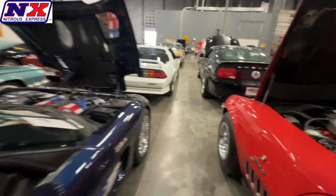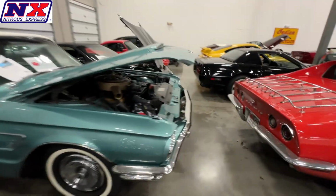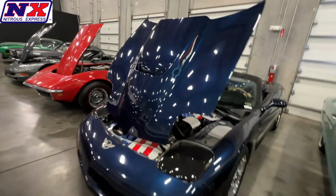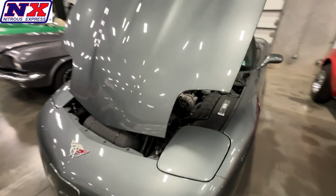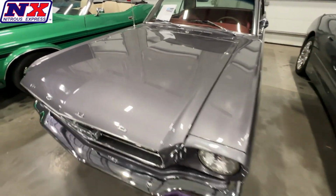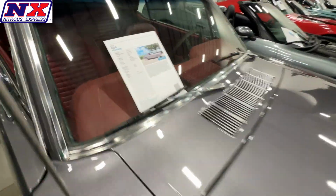All right, we got a little bit left in this row. Run down here real quick. Wait, hold on, I'm going the wrong way. A couple Corvettes back here. Let's look at another just base C5. Yep, 65 Mustang.